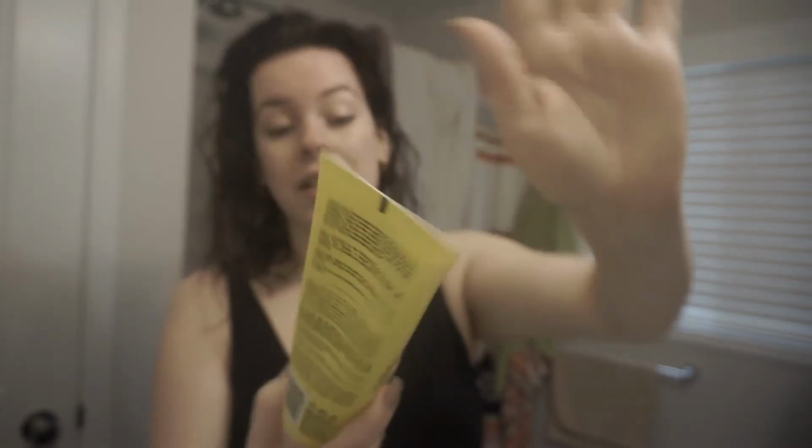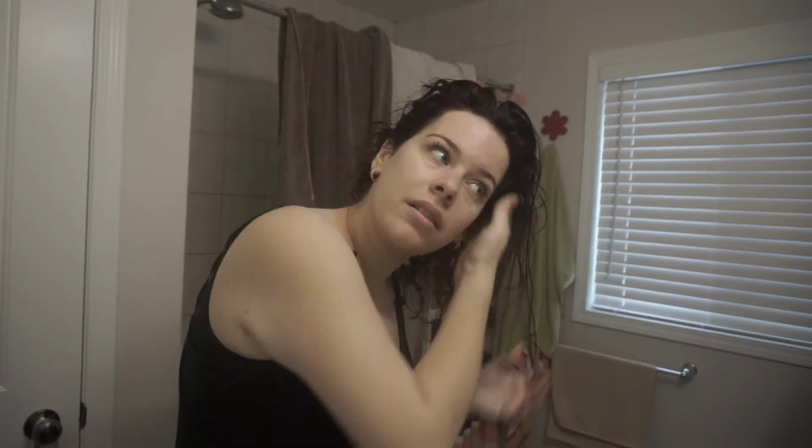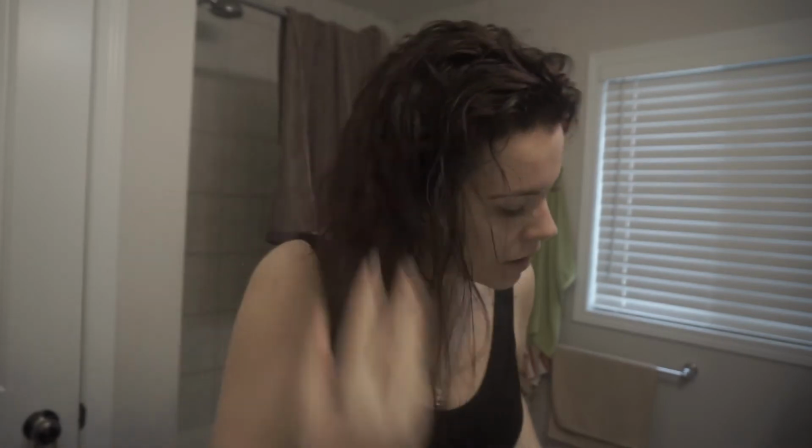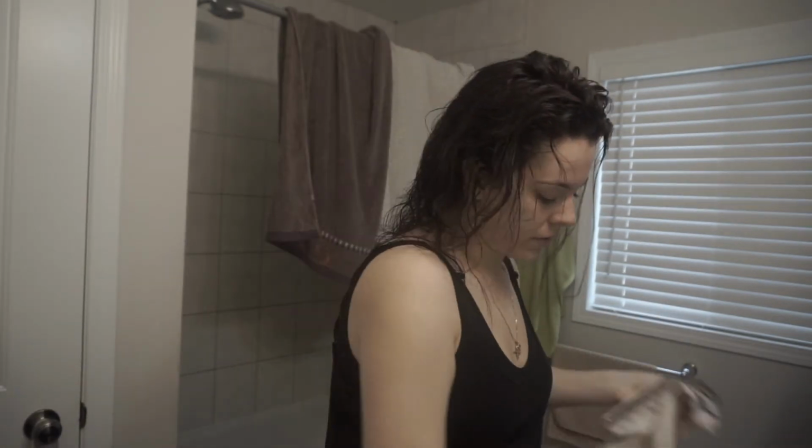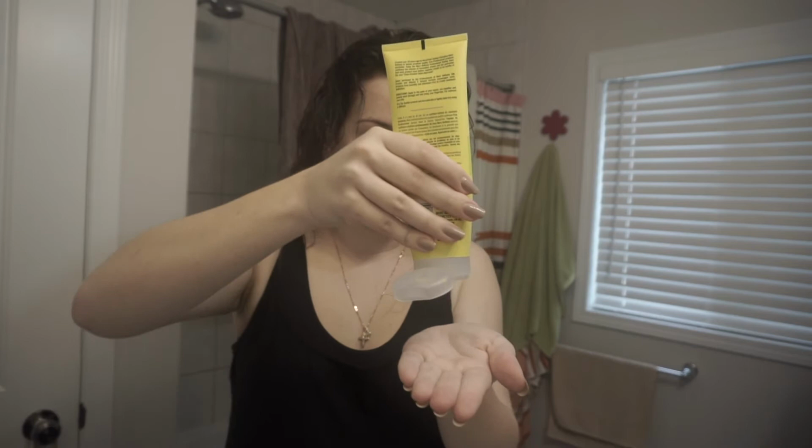Also, I've talked about this in my products video and in my hair loss story that I did. I'll link both of them down below, but this is the Marc Anthony Strictly Curls Curl Defying Lotion. So I'll just make sure my hair is parted the right way. I'll run my hands through it a little bit. It's starting to dry out a little bit, so I'm just gonna add some water to make sure. Yeah, it's starting to get dry because my hair is so thin, it dries really quickly.